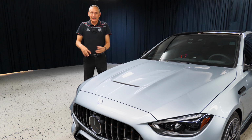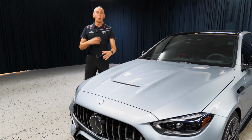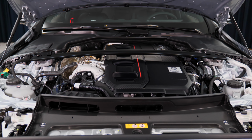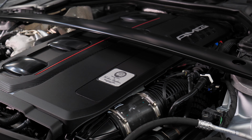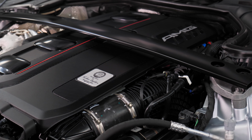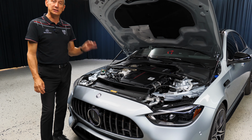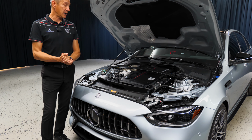Let me show you why this is exciting, why this is better, why this is faster, and how come it is faster. What are the things that move this faster? So obviously, a hand-built, handcrafted engine. I'll repeat it again, this is an AMG 63. How much horsepower does the engine alone produce? 469, 470 horsepower, let's round it off. And this will be the most powerful 4-cylinder on the planet, period. Agree, disagree? That's just a fact.